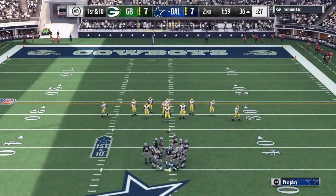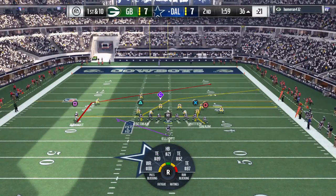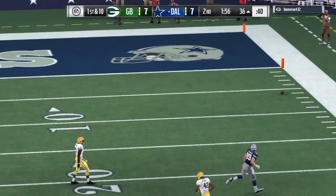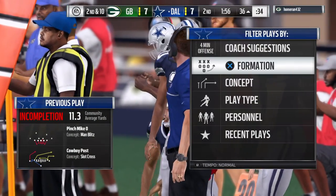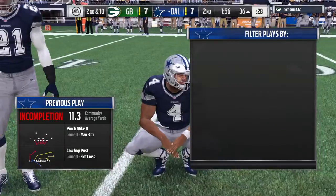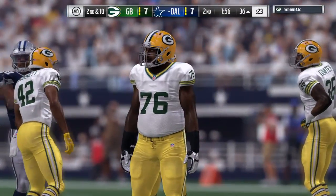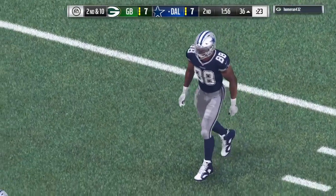First down and 10 now for the offensive group. One man in the backfield, Elliott. A first down throw for Prescott. And he whips that one incomplete there. Gavin Escobar, his big tight end, was the intended receiver. And it's 2nd down. So incomplete on first. Let's see what 2nd down has in store.